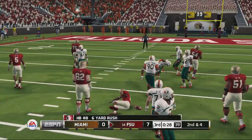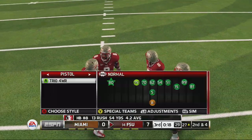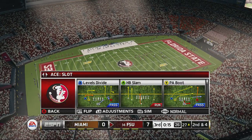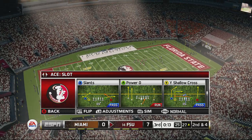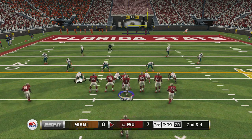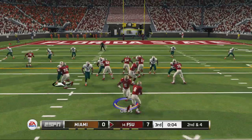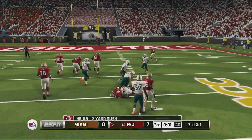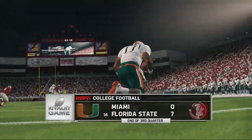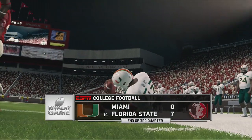Takes it up the middle for a nice run. Gain of 6 yards. That'll make it second and four. So it's second down now, and they need about 4 yards to pick up the first. And down he goes at the 25-yard line. We're headed to the fourth quarter, and both of these defenses are still stealing the show. 7-0, FSU.